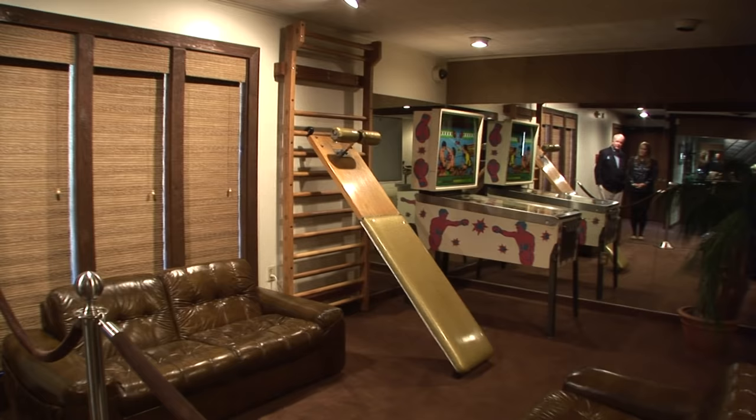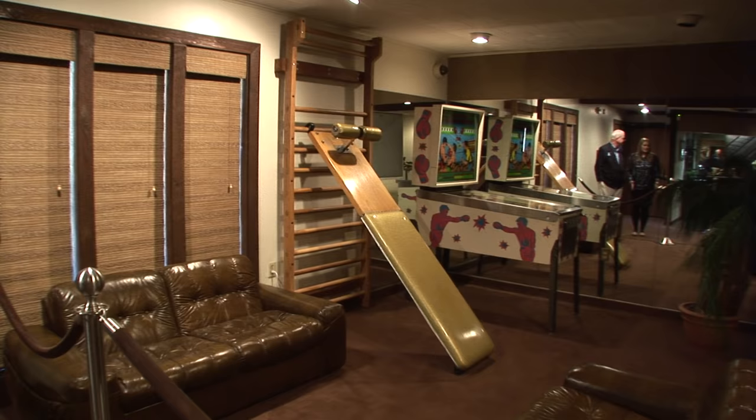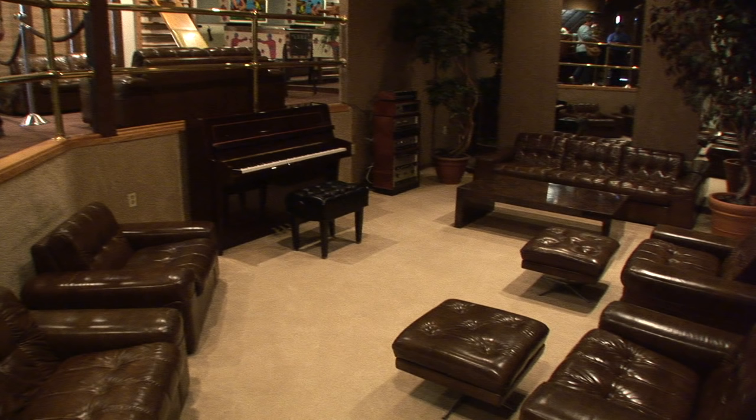But everything that you see in here is original. There's actually a piano that's down the stairs right here to our right. This was the last thing Elvis did before he passed away. He came in and he played racquetball with some friends and then sat down at the piano and played a couple songs and then went back upstairs and unfortunately passed away.